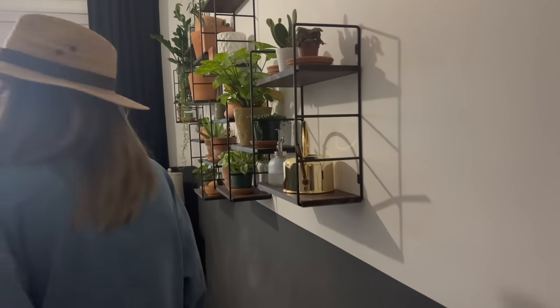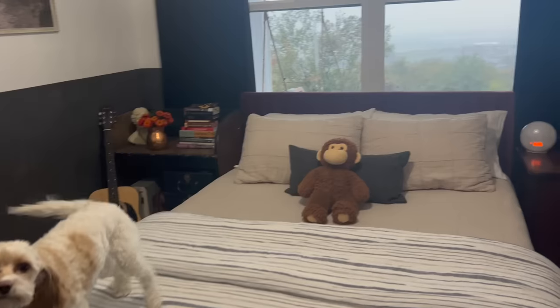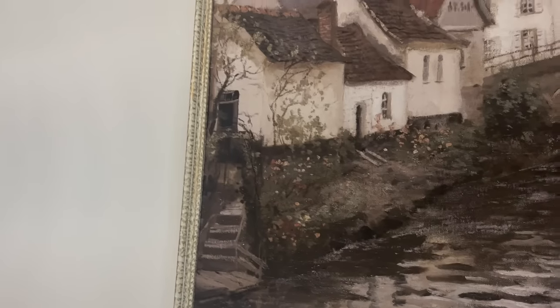When she said she wanted a red and black room, I'm like, what? I can't do that. I can do black, but I don't know about it. Right? How cute. So I had to find kind of a muted red. Terracotta.